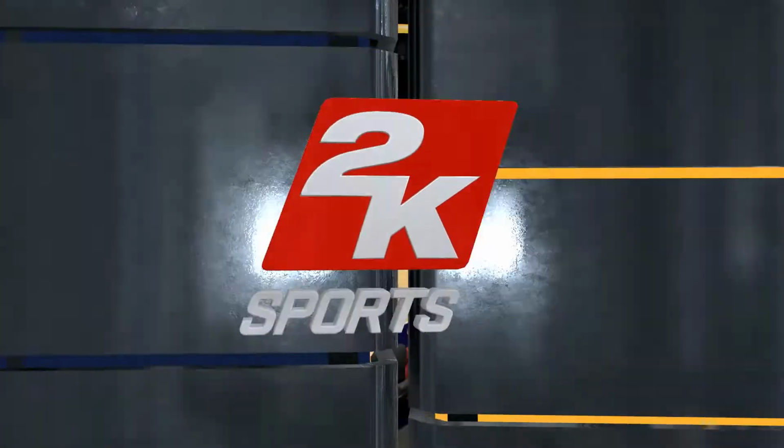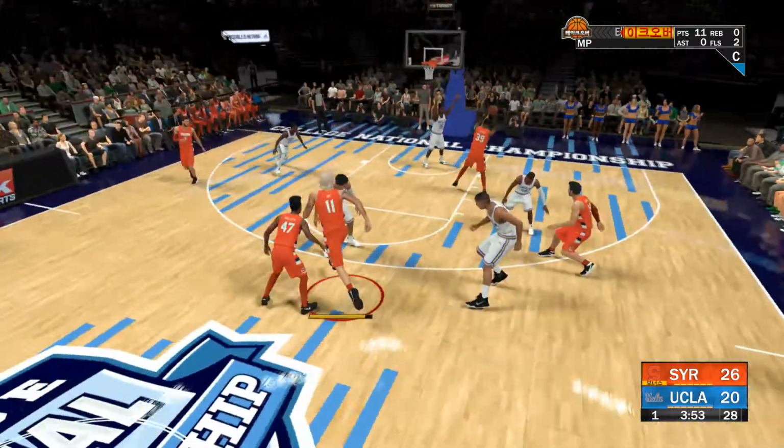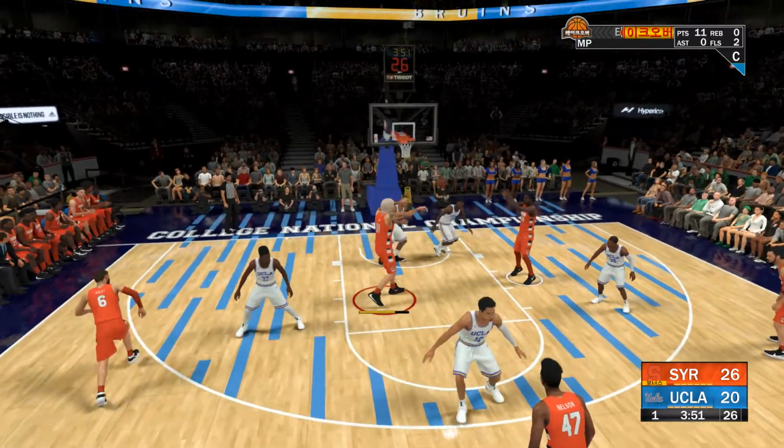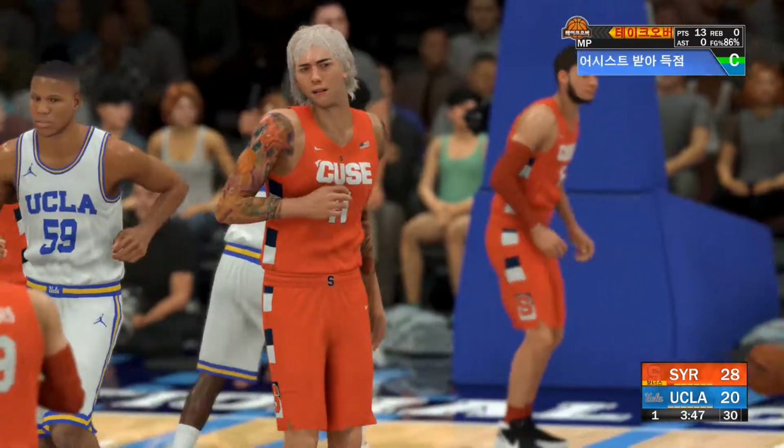Coming onto the floor for your Bruins. Substitution for the Orange. Here's Starks. Inside. Back to MP. It's good, and he's now shooting 6 for 7.